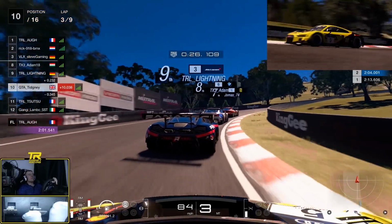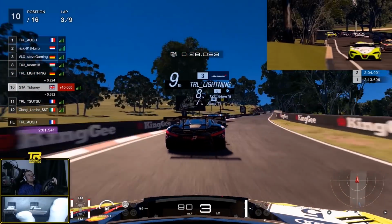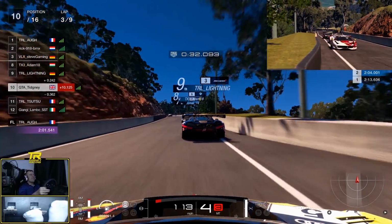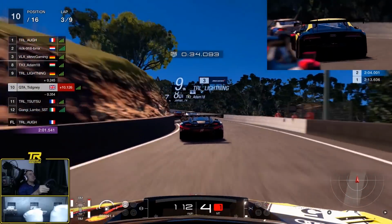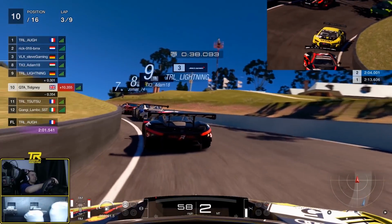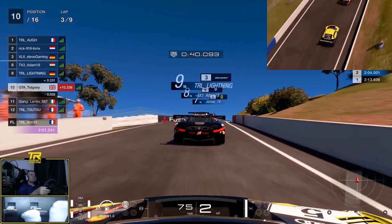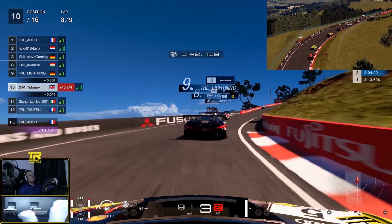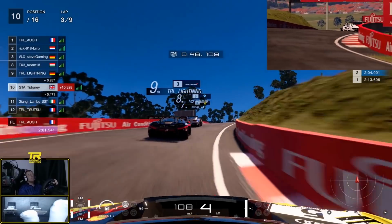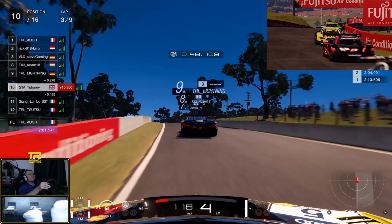You have to stay behind Jomas. Up the hill, of course, nowhere to overtake really, not without contact or some form of mistake from your opponent. So it's just status quo in the Jomas train here, coming into this left-hander. All nice clean racing though, I've got to say. I mean, look at that TV camera there on the right hand side. Train of cars, Ferrari, BMW, McLaren, Audi, Lamborghini and Porsche in there as well.